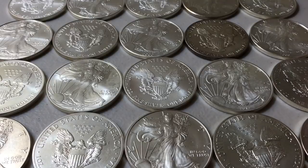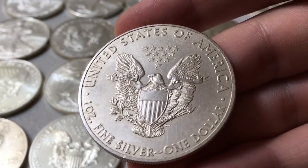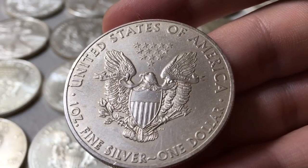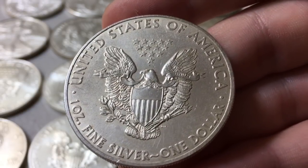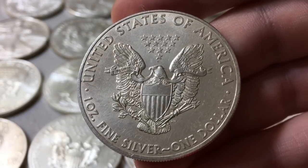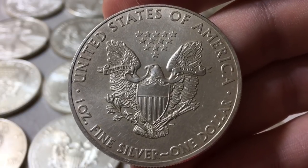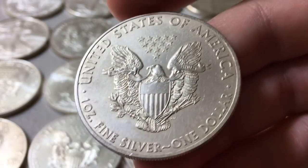Regardless of what year the Silver Eagle is, starting next year, this design will be no longer. We will have a different eagle, a different design on this side of the coin. It's yet to be confirmed. I know they had a whole list of different designs. I know they've narrowed it down to a couple of different options, and I've yet to find an article with confirmation saying which design they chose to go with.